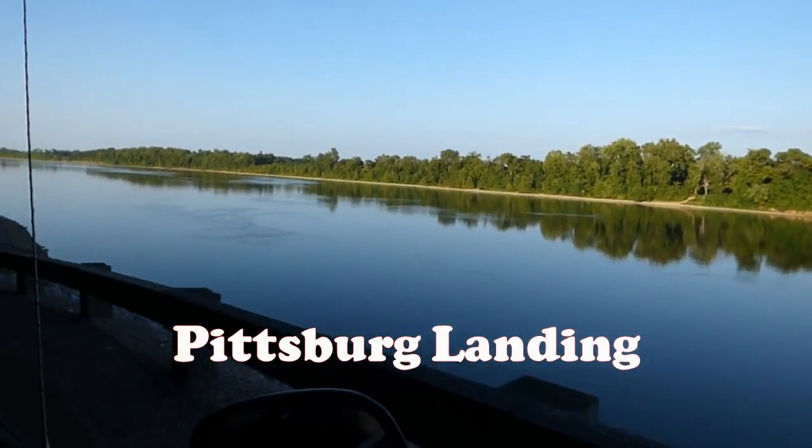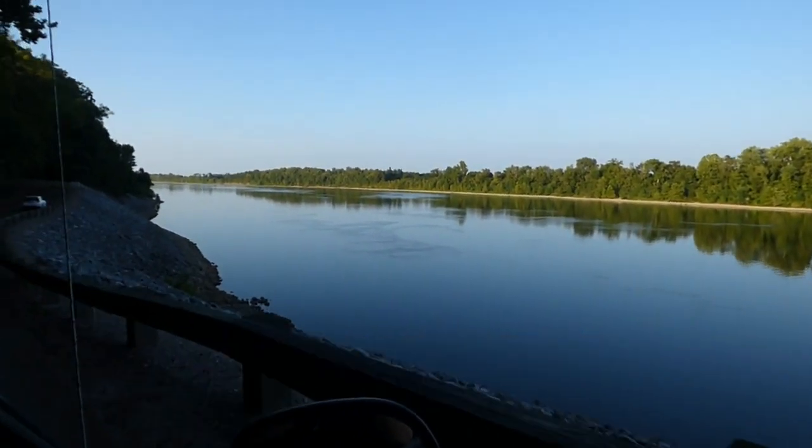This is where the bulk of the Union soldiers landed for strategic attacks against the Confederates.